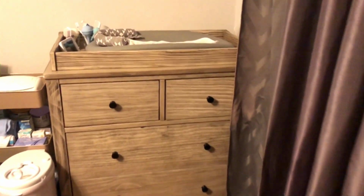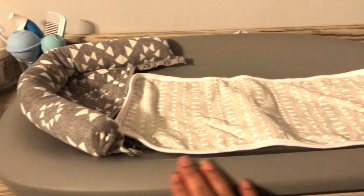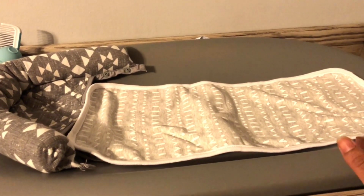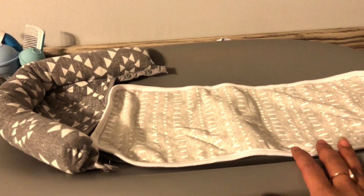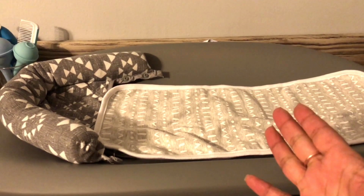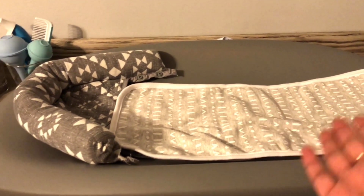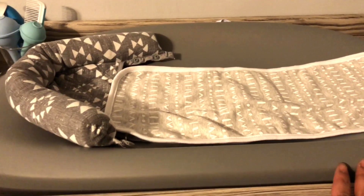Directly in front of us is the changing station. And on top of the changing station is the Hatch Grow baby scale. What you do is you change diapers on this, but you can also weigh the baby as a scale. So if you feed him and want to see how much he weighs before you fed him, you could do that. And then after feeding, you could weigh him to see how much he's gained.